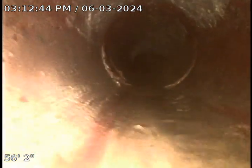As you can see, this is all clay flow here. We'll get to a section where it goes back to PVC as we're pulling back. As you can see, there's not really much buildup or any issues in here at this time.